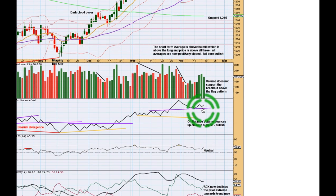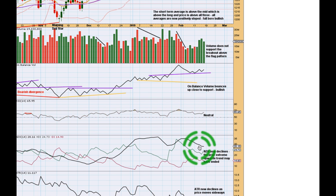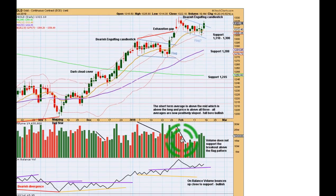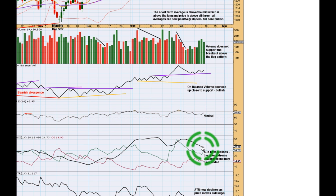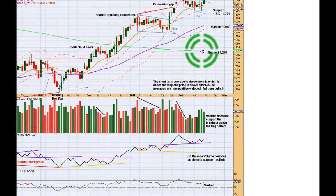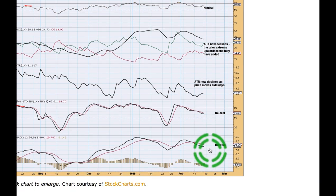On balance, volume remains bullish. RSI still in neutral territory, plenty of room for price to continue higher. ADX is now declining after telling us there was a previous upward trend which reached extreme as prices moved slowly lower in choppy overlapping movement. ADX has been telling us the upward trend may have ended, which for now it may have done so. ATR is overall fluctuating, but overall declining as price is moving sideways. Stochastics back in neutral territory, MACD bearish.